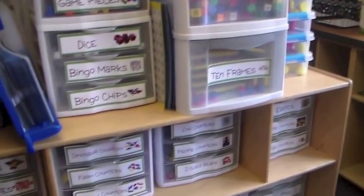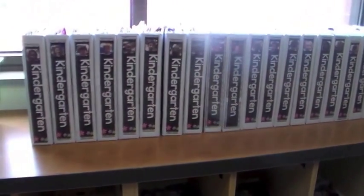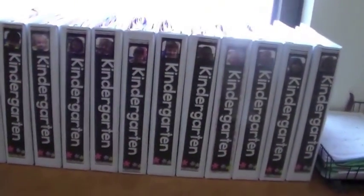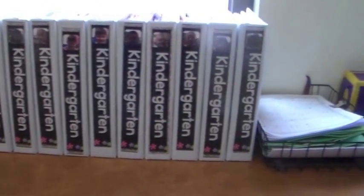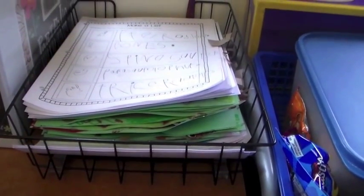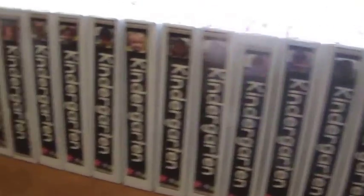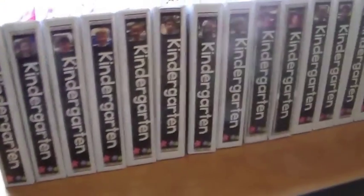So that's that storage. Back here on the shelf behind the table are our student portfolios, and I've got a blog post on that, but I'm working on one this summer that is a lot more complete about how I do my portfolios. This is where I stack the papers for the month, and then at the end of the month I collate them and then call the students up to put them in. So if you want to know more about portfolios, you can find that this summer. I'll have a very complete portfolio one.